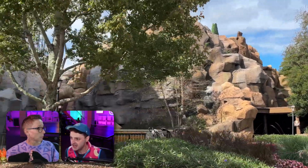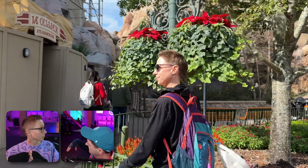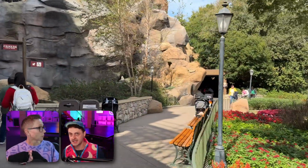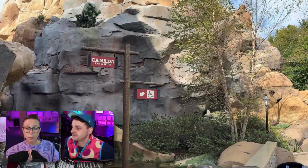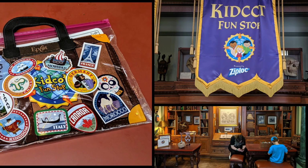That cave-looking thing in the bottom right is where the exit of the Far and Wide show is, and that's where the KidCot stop is. Yeah, just wanted to point it out. And sometimes, the KidCot is almost like doing a scavenger hunt. They're not trying to hide the KidCot stations, but if you're looking for them, sometimes they can be kind of tricky to find.